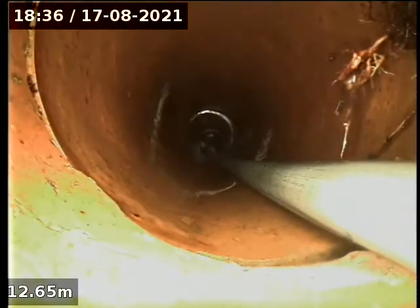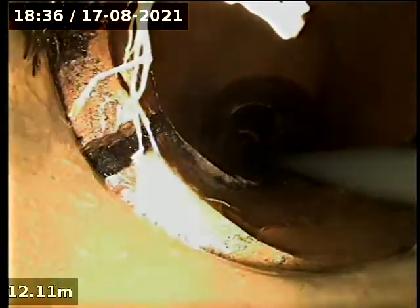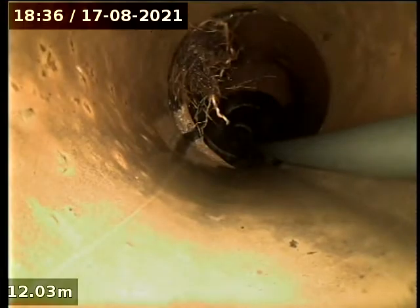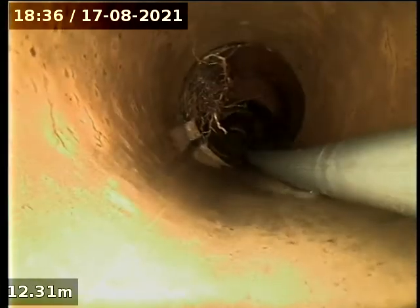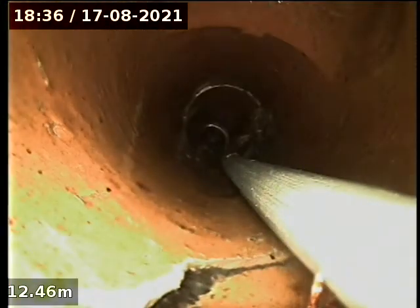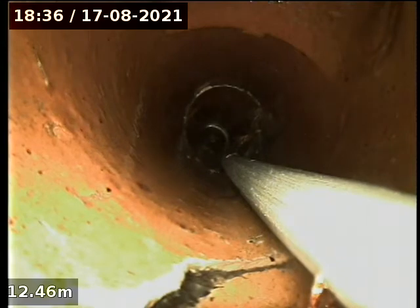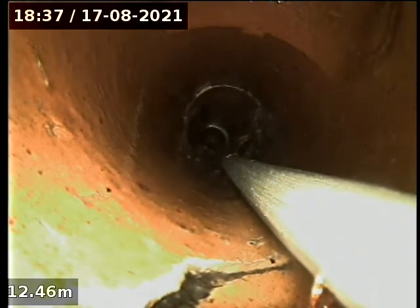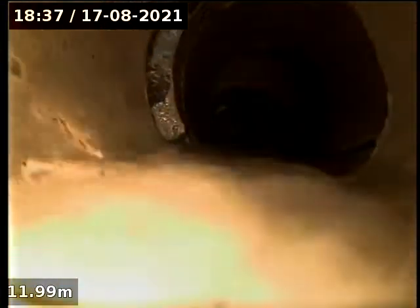For a drain like this with multiple issues, see them all misaligned there. Crack at the bottom there. I mean, can't do much about that. You can reline it, all sorts of stuff, but where do you start and stop? The key is to keep the roots out. Does a good job.